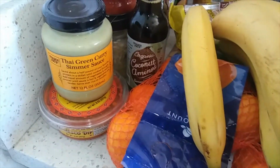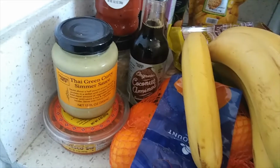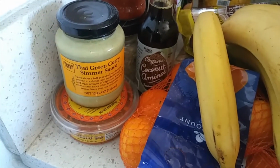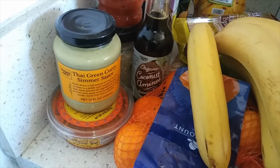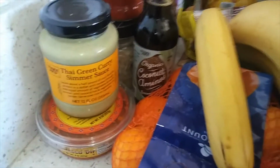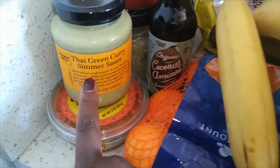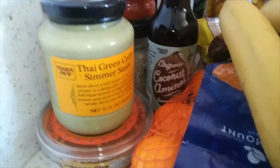Thai curry simmer sauce, and you guys remember, if you remember my first haul after quarantine, I got one of these sauces and it broke in the bag. The bag was packed so heavy. It broke in the garage, so we never got to try it. I don't know how it is. I was against getting it for a while because I felt bad that I had broken mine. But I went ahead and bought one.